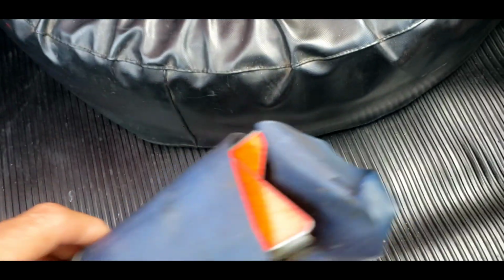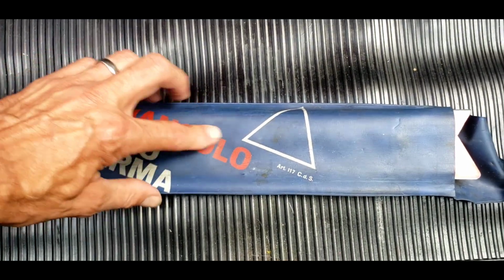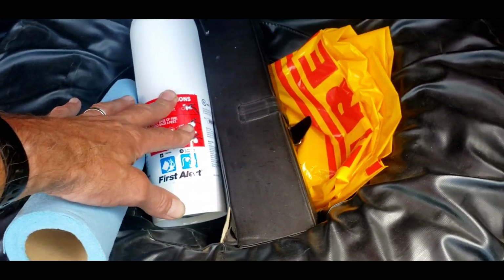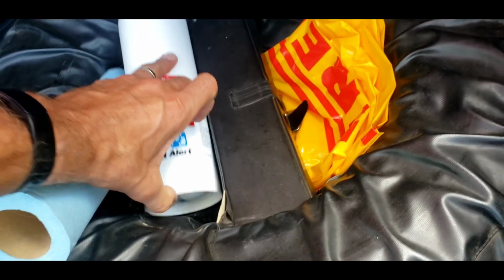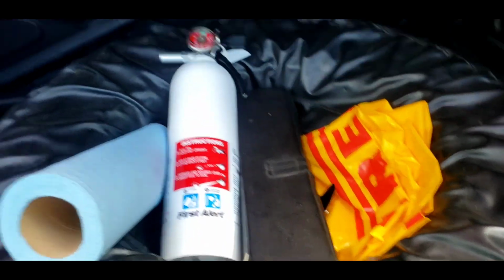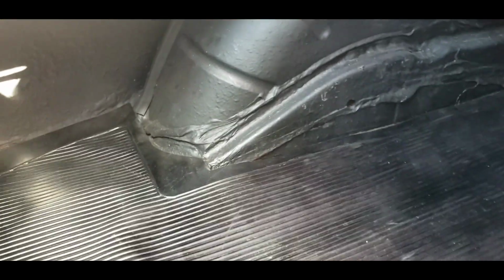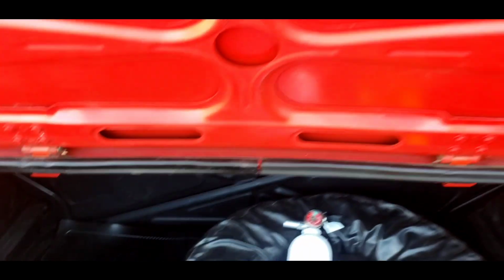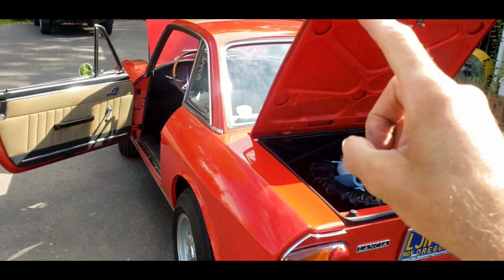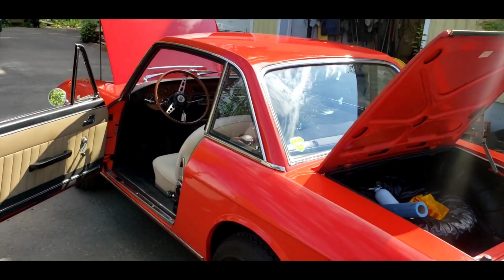That, of course, is very Italian. I don't know what this is. Oh, that's your reflector. If you get broken down the road, you've got a pop-out reflector. That's sweet. Towel and fire extinguisher. That's mandatory on any Italian car. And that's probably some tools. Pirelli tire bag. Beautiful trunk. That is, smells good, looks good. I don't see any rust at all. That's really nice.